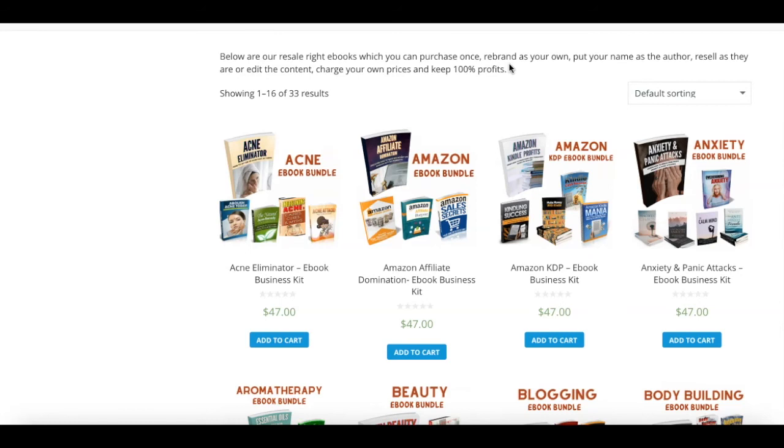Of course, like I always say, you will need to go and change things like the covers, put your name as an author, which is legal, by the way, because that's what ResaleRight ebooks are all about. You can put your name as the author on these books, guys. Sell this thing on Amazon.